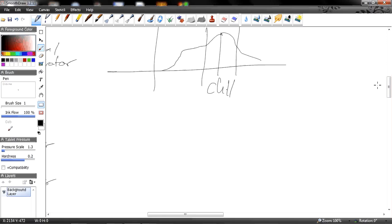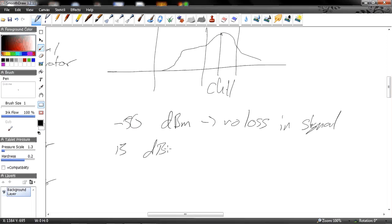I can do that with, again, pretty much anything. I had no amplifiers in the setup. All I had to do was make sure my connections were tight so I didn't have any extra power loss in the cabling. And so to summarize, negative 50 dBm, pretty much no loss in signal. 13 dBm, connection failed.